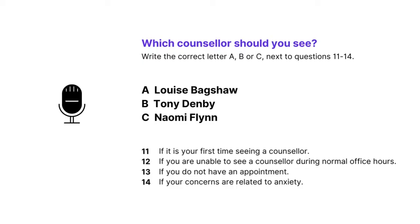Please note that if you use this service, then Louise will either see you herself or place you with the next available counsellor. If you want to be sure to see the same counsellor on each visit, then we strongly recommend you make an appointment ahead of time. You can do this at reception during office hours or by using our online booking form.